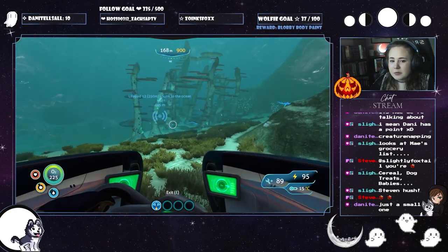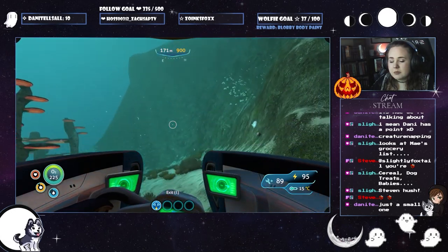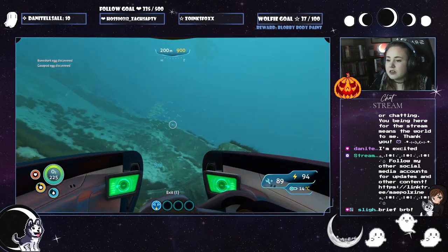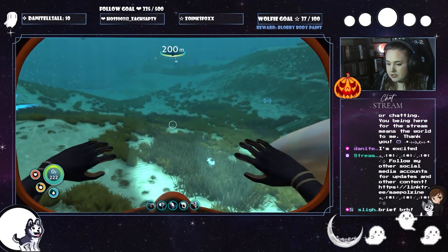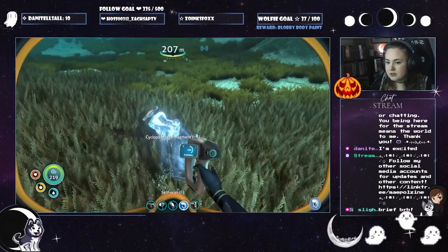I need to not be afraid. I need to not be afraid that something's gonna come down and eat my booty. Quick look. I'm not around to bite me. Alright. Bridge fragment.